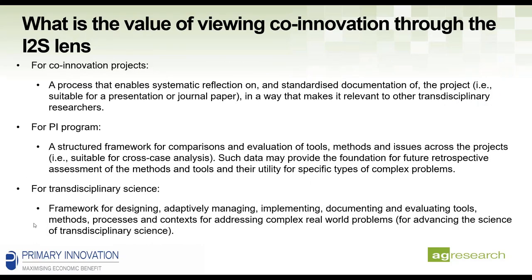Okay, so I guess the question is, is there any value in looking at co-innovation through an I2S lens? And these are my kind of takes on that. I think that for the co-innovation projects, this is a process that enables systematic reflection, and it also enables you to conceivably document all these issues, so that would enable standardized documentation so that you can then look across projects to see what was done where, what wasn't done in a first instance.